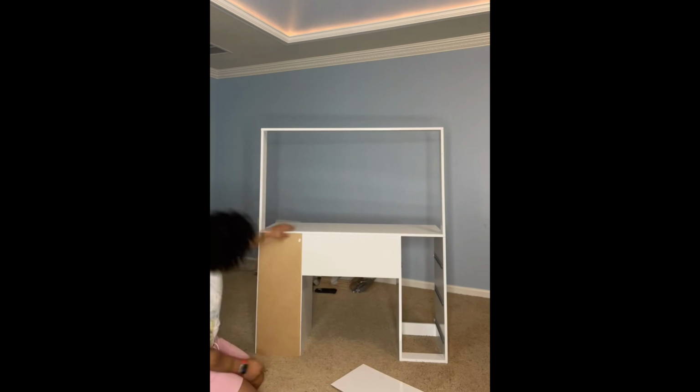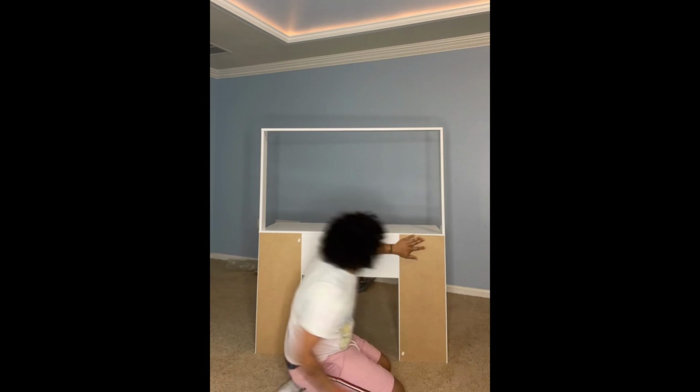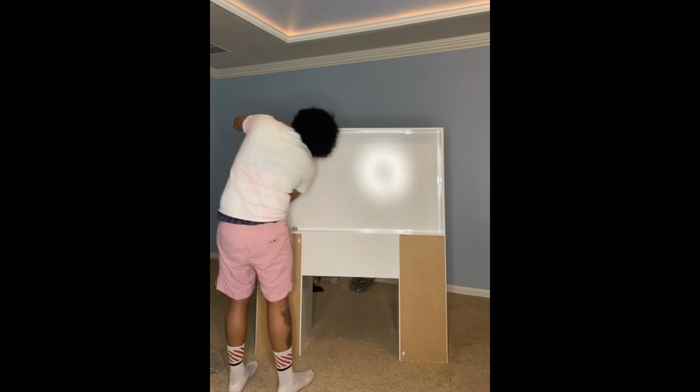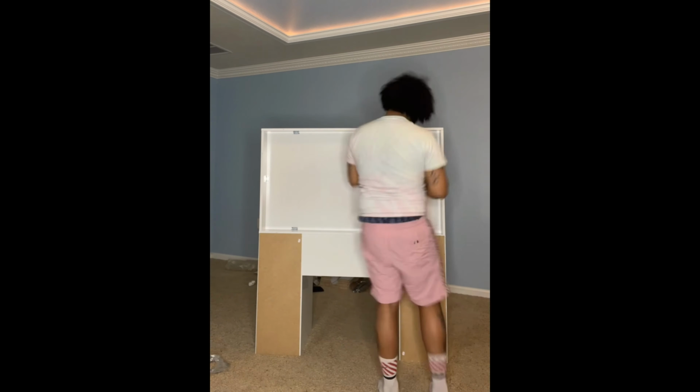My boyfriend, he pretty much built everything in our room except for the bed. So shout out to him because he had to endure a lot. So yeah, if you guys want to see the finished look, then definitely stay tuned.